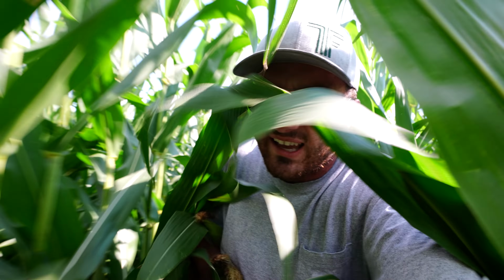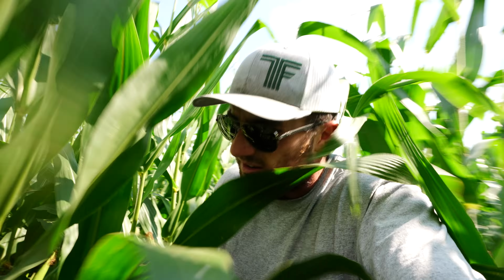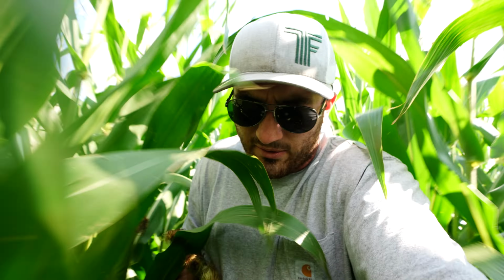Walking through cornfields usually sounds like a better idea than it actually is in practice. I would recommend first finding out whether or not you're allergic to corn pollen, and then equipping yourself with a long sleeve shirt, sunglasses, and a hat. Because these leaves are not the friendliest on your skin, your eyes, or your hair.